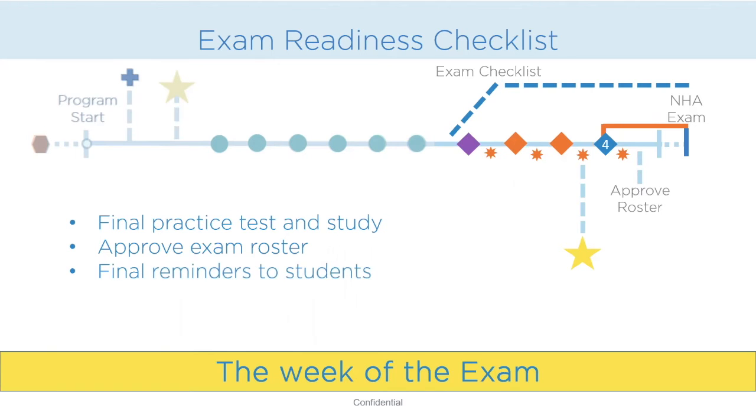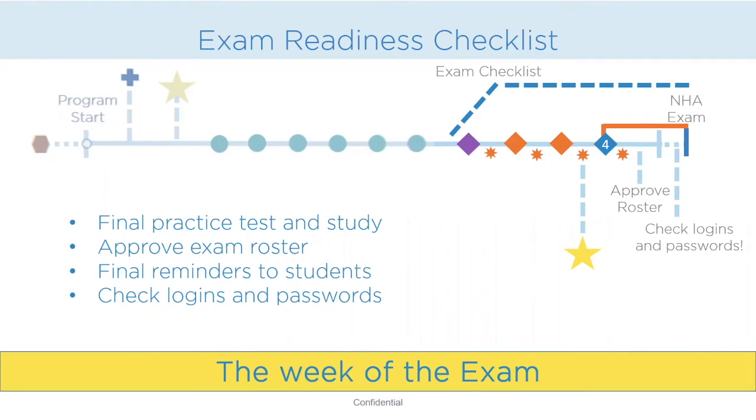This is when you should provide any final reminders to your students, including anyone with an accommodation. Re-review the test plan, exam location, date, time, and suggestions to plan ahead for parking and traffic. This is also when you should have your students check their logins and passwords. They will probably be on a different device than they've been studying on, and it won't have their saved logins, and you can't reset passwords during an exam. So this is the right time to remind them to ensure that they have that login set up, even update that email address now if it needs to be done.